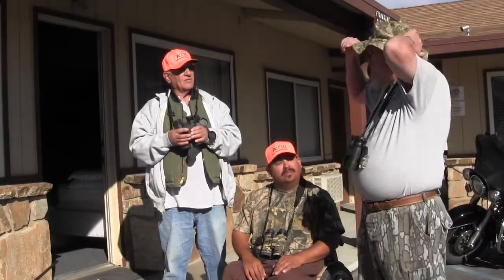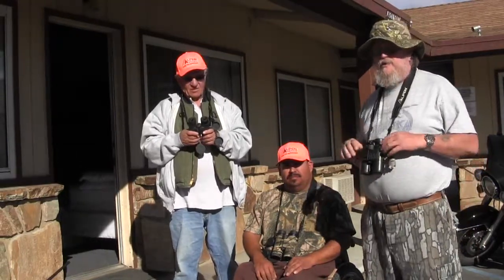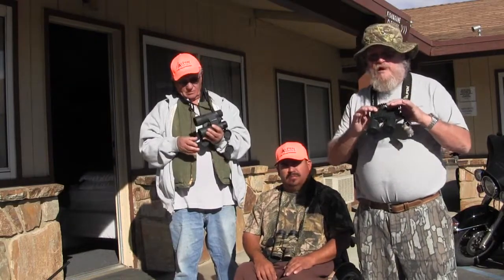Now you live over here. You've been hunting over here a long while, right? Over 30 years. And you get out here in this open country, this high desert, good clear glass is a must-have, right? Yeah, absolutely. And these 15 powers allow you to go from your 10 power binoculars, which is your go-to binoculars for scanning, to get a little bit closer look before you transition onto a spotting scope.